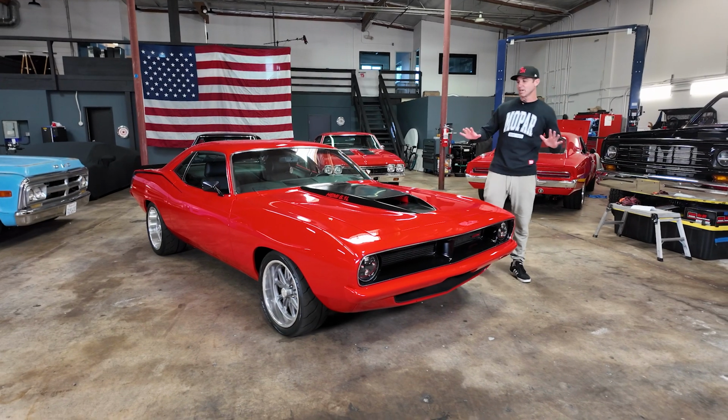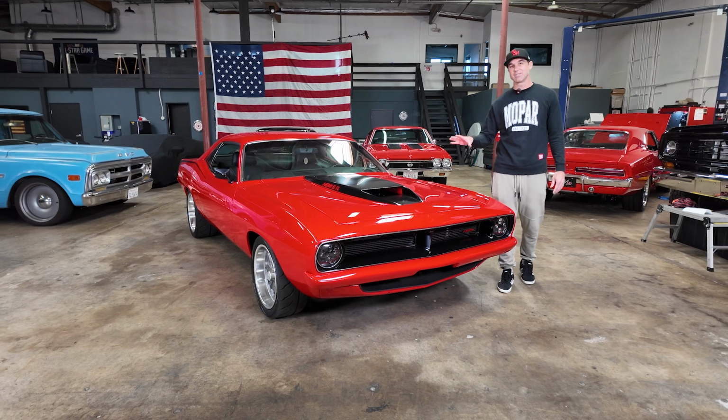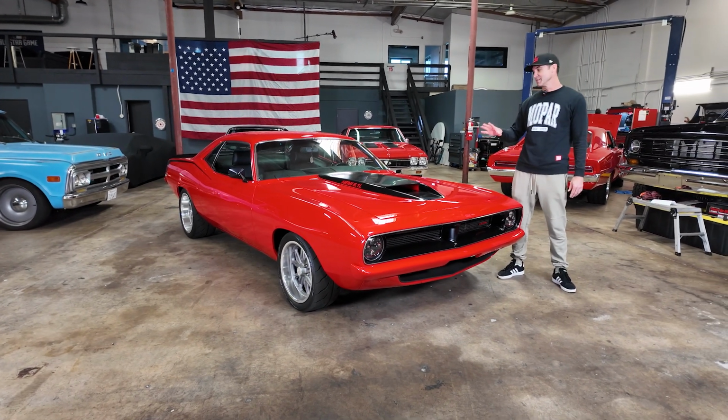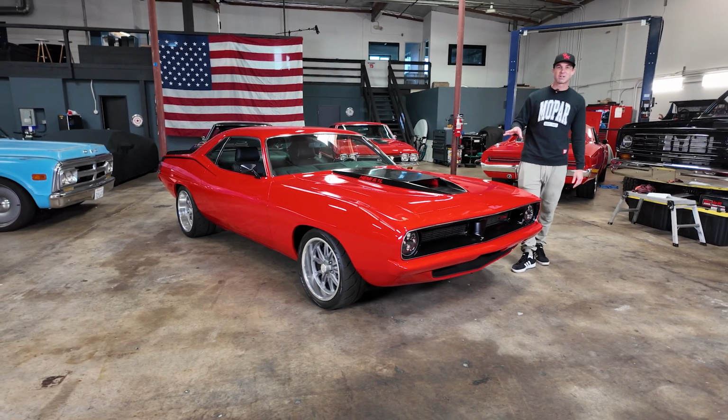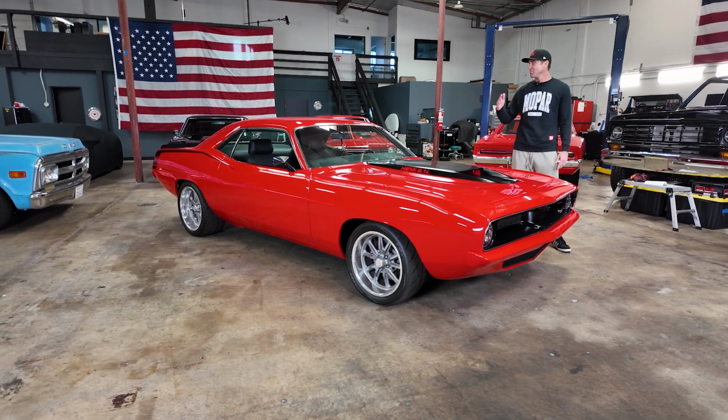All right, guys, continuing our countdown of our top 5 favorite things about RM28, this 1970 Hemi Cuda. And that comes down to just our favorite thing, which is drivability. Because at the end of the day, you got to be able to hop in this car, turn the keys, and rip it down the road and have fun with it. That's the whole point of this whole thing.